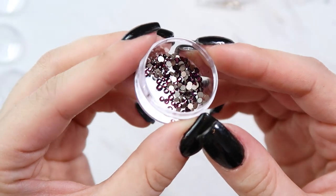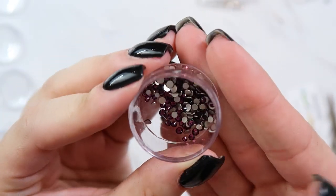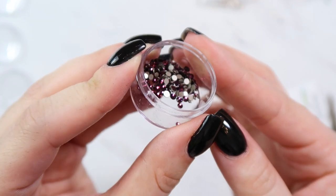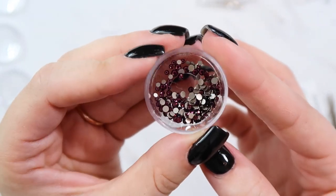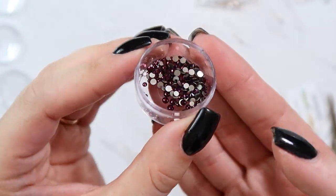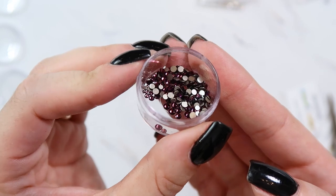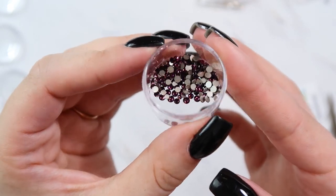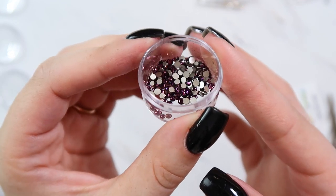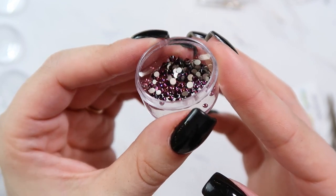So this color is Amethyst, and it's actually a little bit darker than I thought it was going to be. It's in between your pink and purple, but the website made it look a little bit brighter, which is another reason why I'm glad I bought that color chart, because you just can't go off of pictures from the internet sometimes. They just don't look exactly the same as real life.